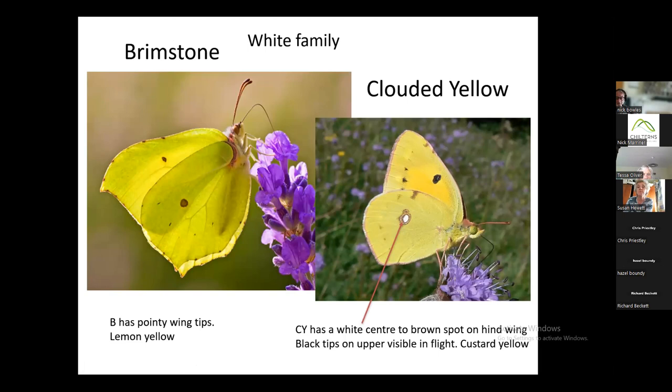They normally build up reasonable populations in the Chilterns. You have to go to individual sites really to find them, because what happens is a single female will arrive, lay eggs, and then late in the summer, perhaps September, you'll get quite a number of clouded yellows at the site where the eggs were laid. But they don't spread about much in September, so they tend to be big numbers at one or two sites.